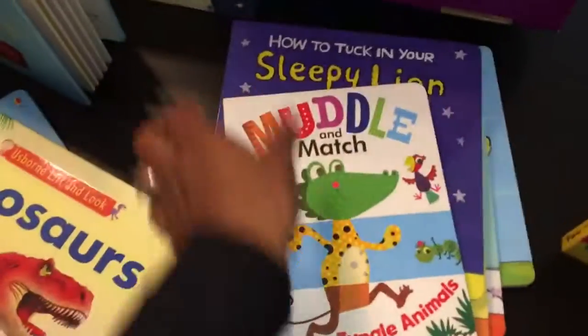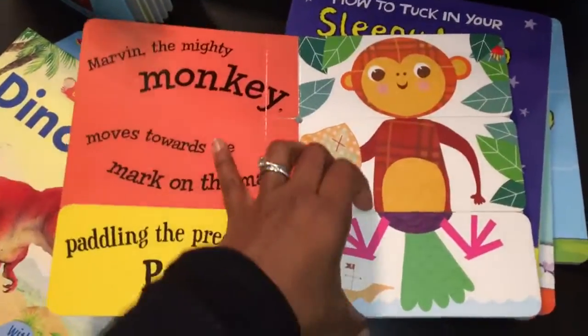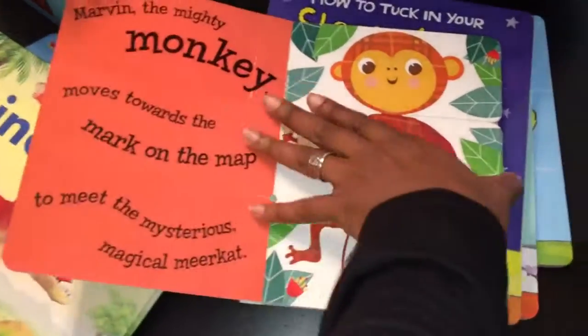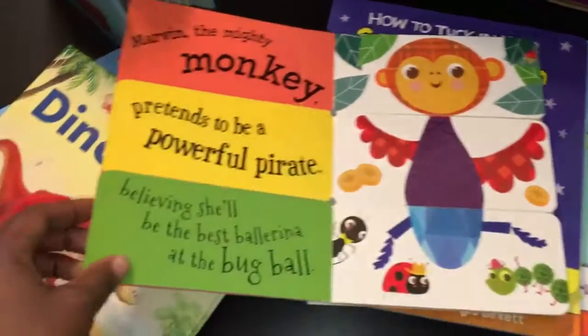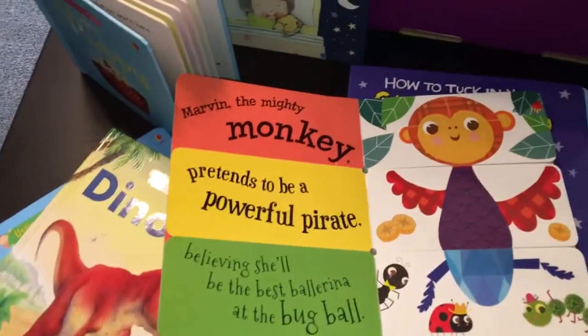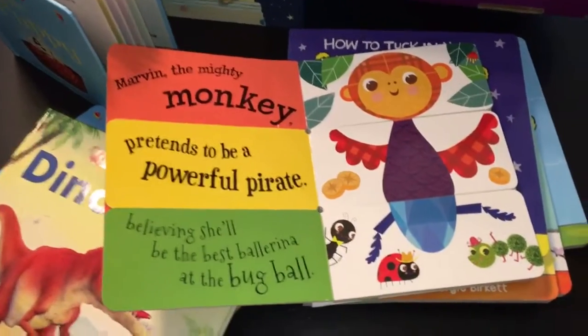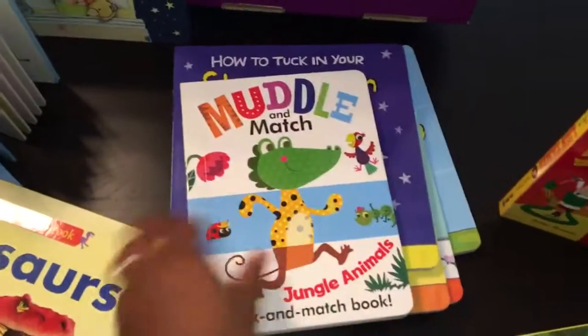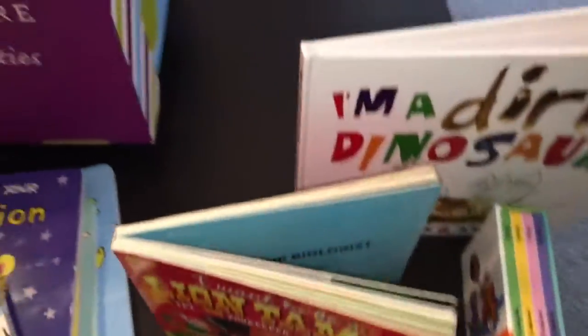Muddle and Match is a great series for toddlers. The books are designed where you have all these flaps that you can turn separately, and when you turn the flap you get a muddled picture and you get a muddled story to read, so it makes it really fun. It's sort of like an early entry into Mad Libs. My 3-year-old loves the Muddle and Match. She loves reading them, and she likes it when they get all mixed up and make funny pictures and we have funny words to say that don't make a lot of sense.